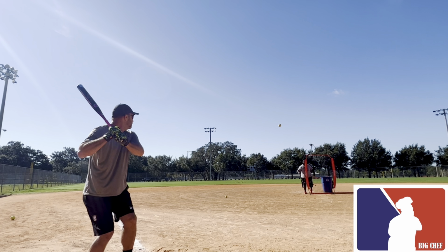We got the new one-piece Headbanger exclusive Louisville Genesis. This is a 13-inch barrel, half ounce end load. These are the same specs as, I think, the one they nicknamed the gold and silver one, which was one of my gamers when we swung 220s. This has the Power Core technology.